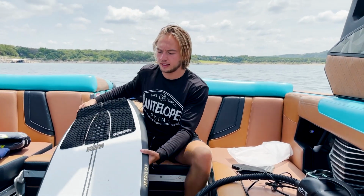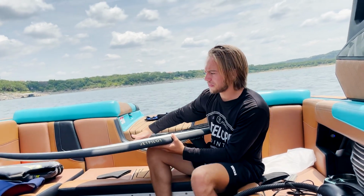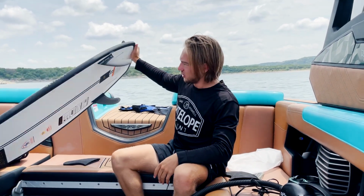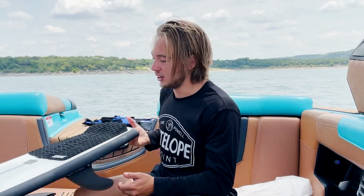I also was looking at the nose rocker. It kind of curves up, so it's not gonna dig too easily. It's got a lot of volume. And it's got hard rails all the way through the nose, so that's gonna make it really reactive. I feel like this could be the best all-around board, no joke.